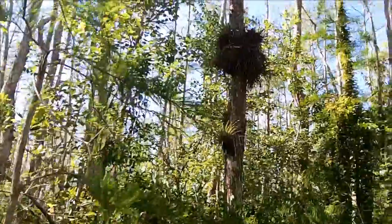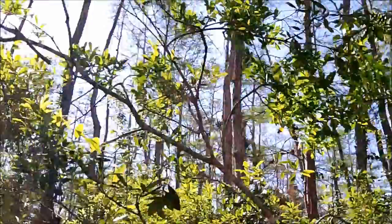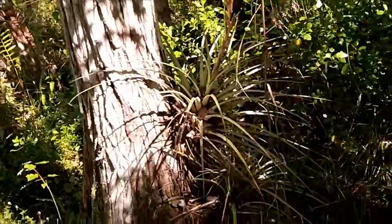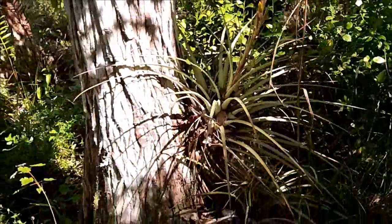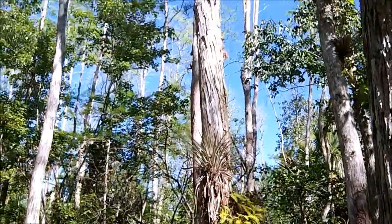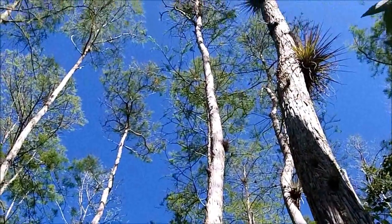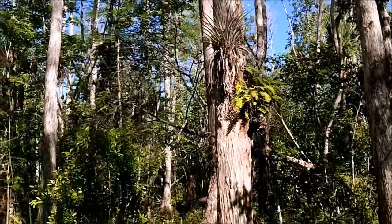And all the air plants that attach themselves, they grow out here. Look how beautiful they are. Even soon they'll have a blossom. The ferns. And it just goes straight up. These are all going to be the poles and the rafters for when we get back on our tiki hut.